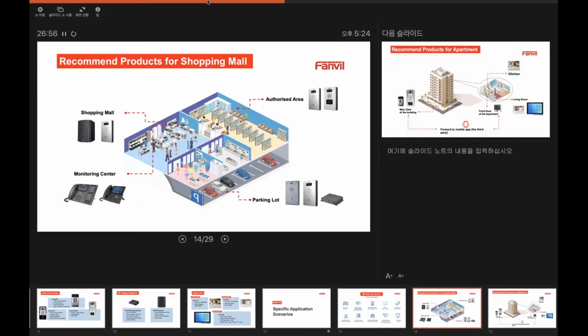Oh, my assistant made a very good diagram. Okay, this is a shopping mall. The shopping mall kiosk or some help desk, and the monitoring center, and then the authorized area, such as the warehouse.